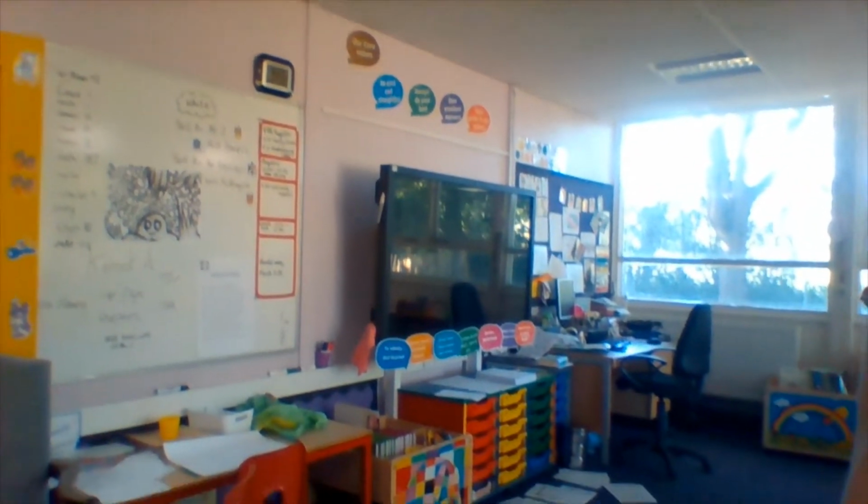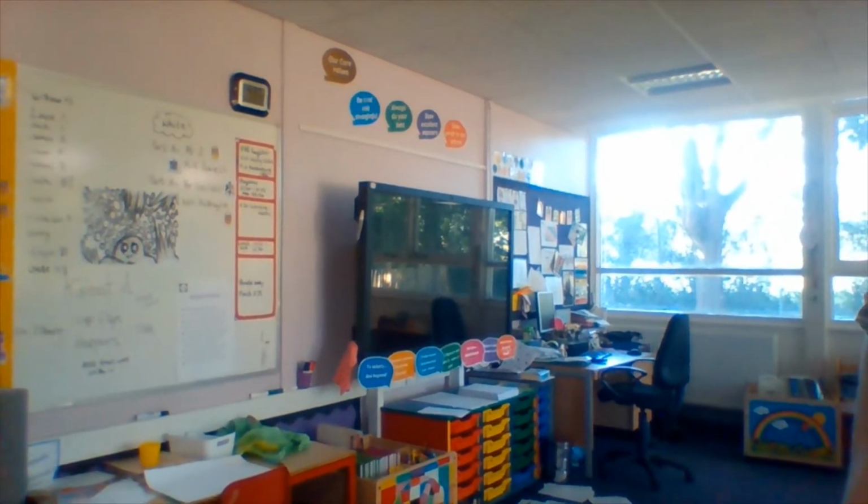So now children, you join me in 3H. This is Mrs Horton's classroom. Very similar really to 3D. She's got her board on the wall there, all her resources at the front of the classroom, plenty of seating space, and at the back there we've got a door, and again that's the door that you can lead out onto the playground and enter in through in the mornings. Let's go and check out 3B.